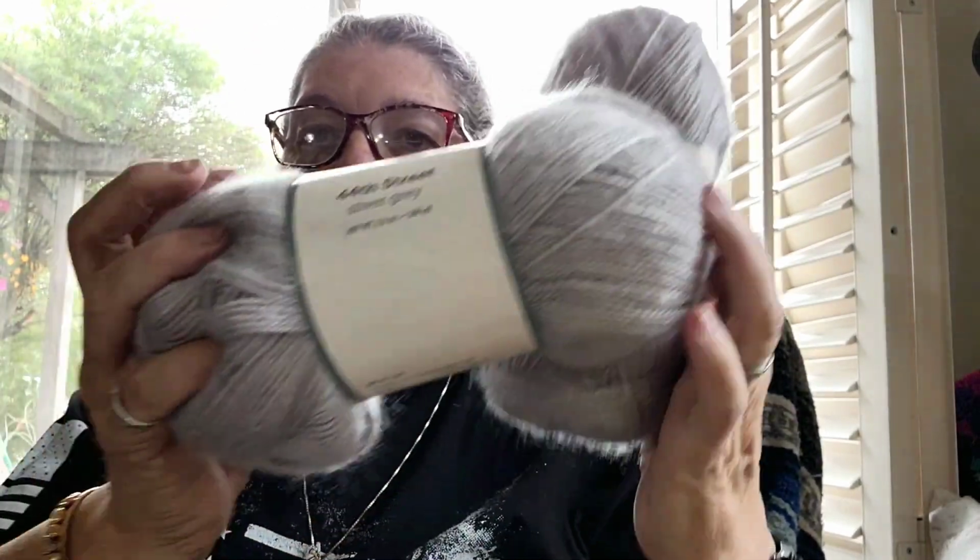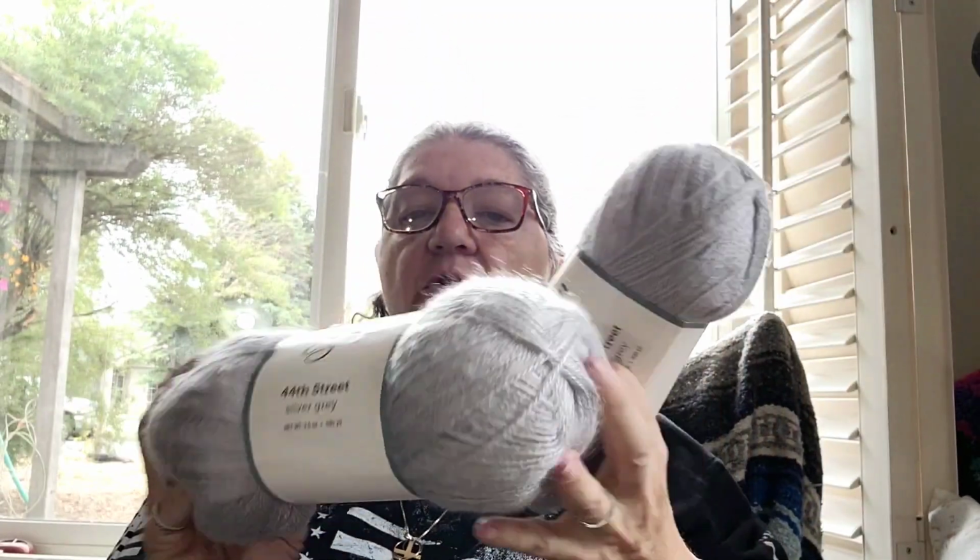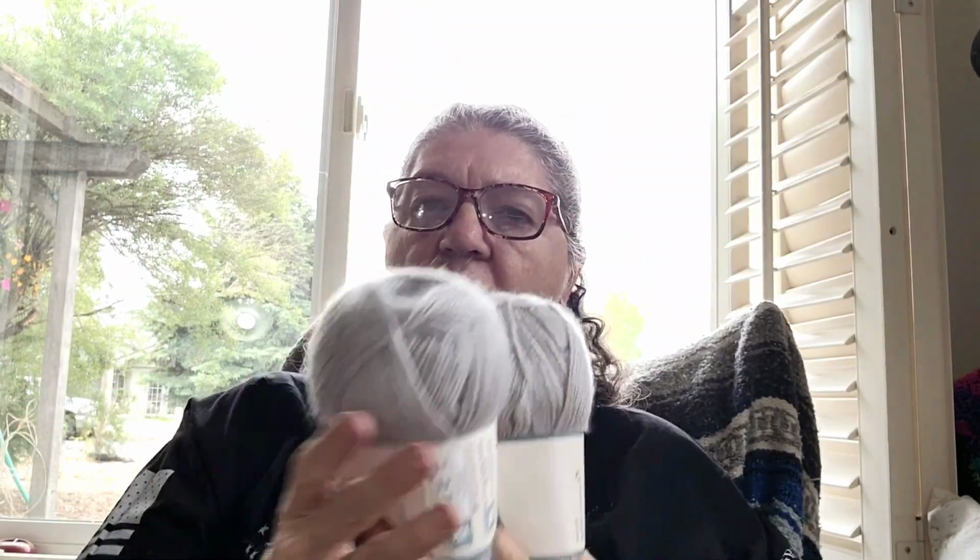Okay, this is Yarn Bee, 44th Street. I've never used this before. It's very, very soft. It has a little bit of a halo, but not a whole lot. This color is silver gray. It's 540 yards. They don't give you a weight, I don't think, on these. Oh, there it is. It's a 3 lightweight. That sounds pretty right.